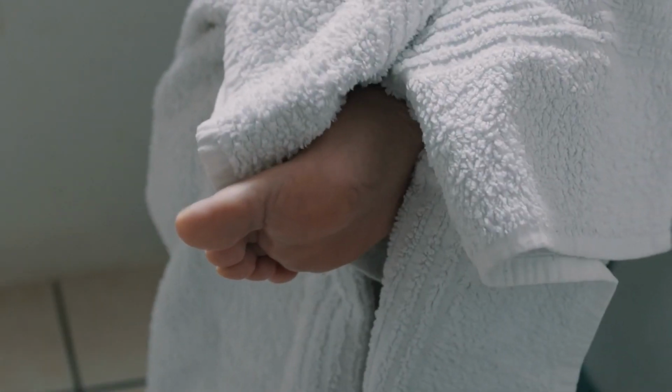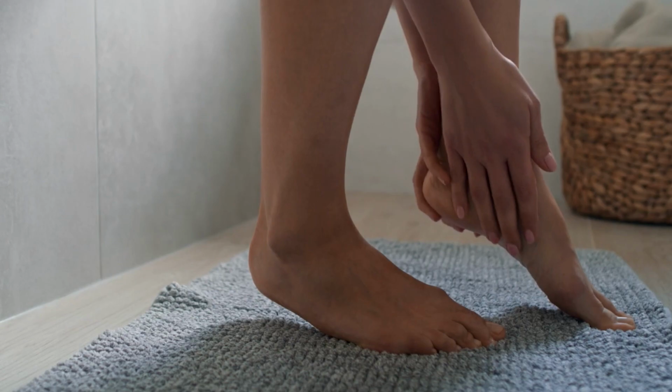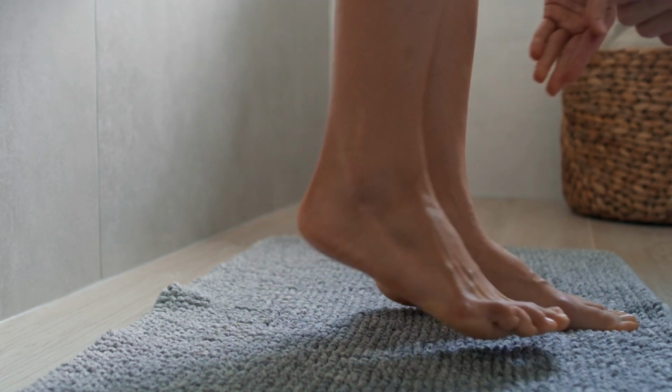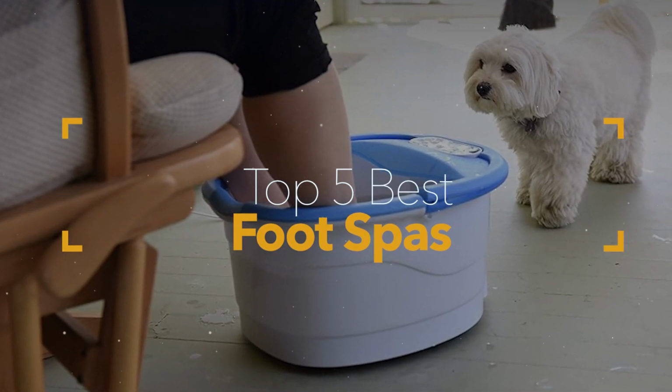Today, we're delving into the world of ultimate foot pampering with our top picks for the best foot spas available on the market. So, whether you've had a long day at work, are an athlete with tired feet, or just need a break, these foot spas are sure to provide the rejuvenation your feet deserve. Stick around as we unveil the perfect solutions for a spa-like experience in the comfort of your own home.